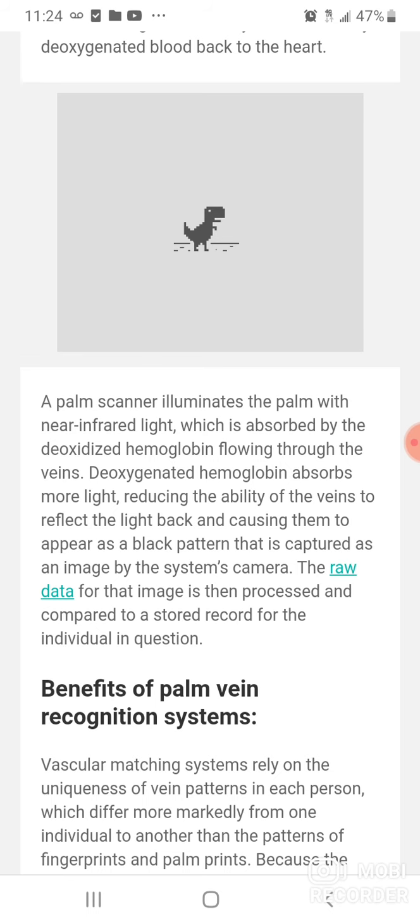So basically what this palm scan does is it illuminates the palm with near-infrared light, and the hemoglobin flowing through the veins absorbs that light. And it'll make the veins appear black in appearance. And that information is stored as a record for that particular individual.